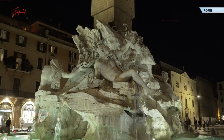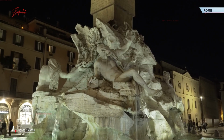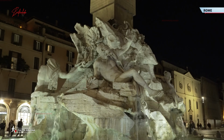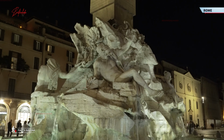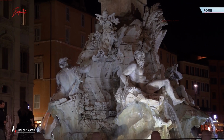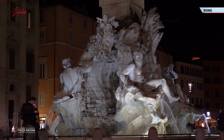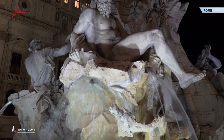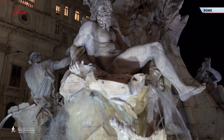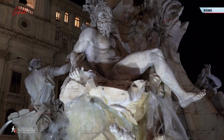Around the square, the cultural influence stretches wide. This piazza has long drawn foreign artists, writers, and diplomats. Piazza Navona feels at times like the center of the world. As we near the end of our walk, we pause one last time, right in the center of it all. Rome breathes differently here. And under the stars, Piazza Navona doesn't just glow, it remembers.